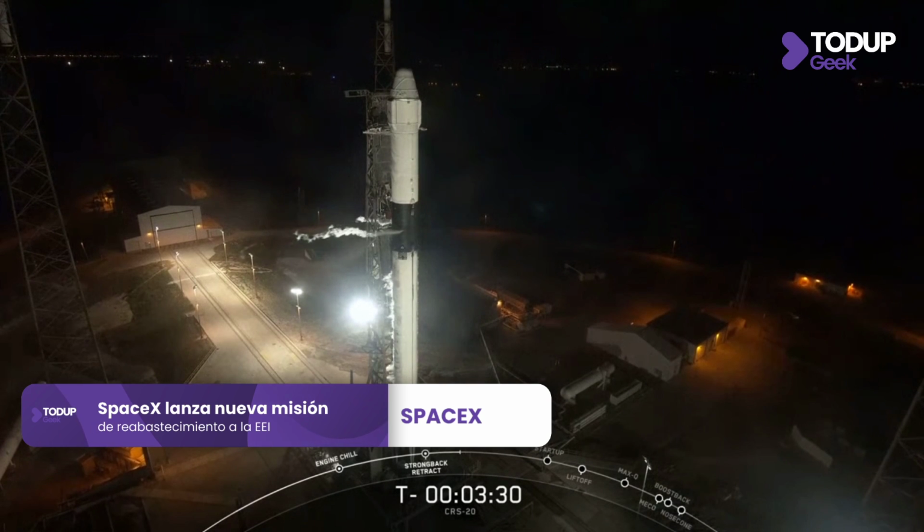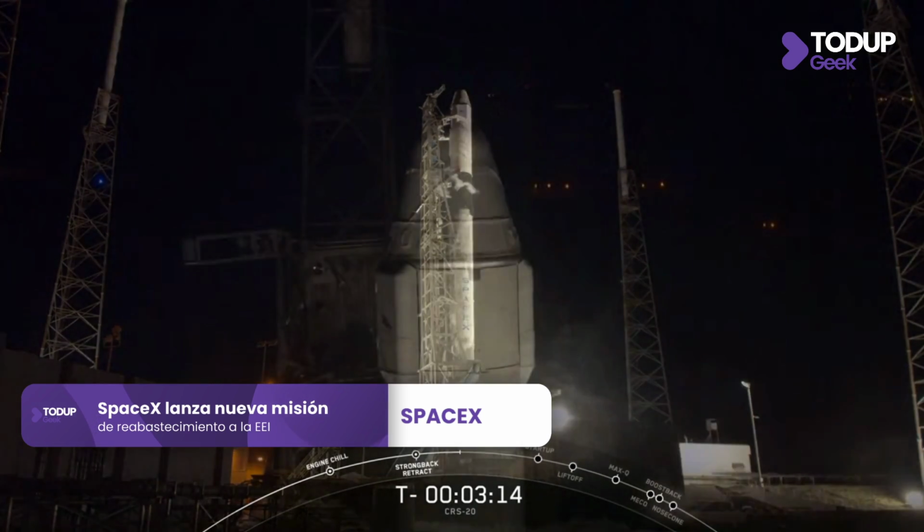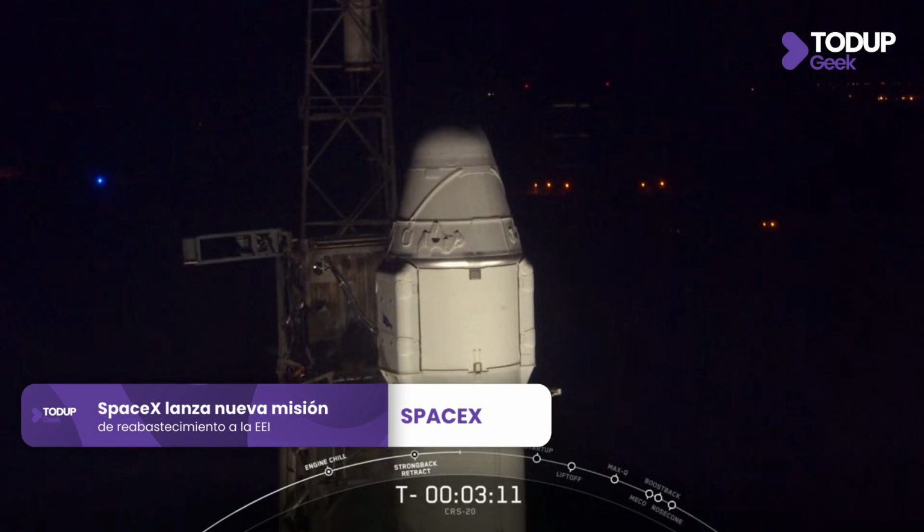At T0, the rocket is released from the hold down clamps for liftoff, after which the strongback, which is the white truss section that you see there behind the rocket, will fully retract away, clearing the way for F9's ascent. Dragon is performing its own final health checkouts to make sure all of its primary systems are ready for its rendezvous with the space station.